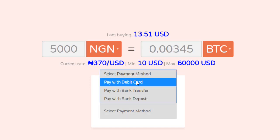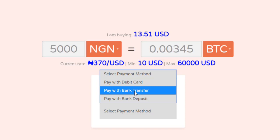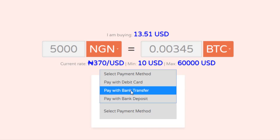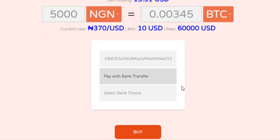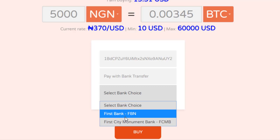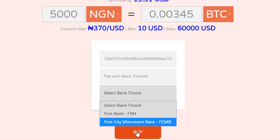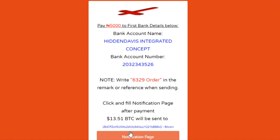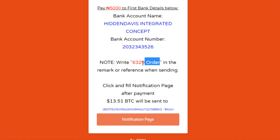Then they will ask for a payment method. You can use your card, do a bank transfer for those of us who use online banking, or go to the bank and deposit. Anyone that is okay for you. What I do is use bank transfer. After that, they'll ask for the bank you want to use. They have an account with First Bank of Nigeria and First City Monument Bank, which is FCMB. So I transfer to First Bank and buy. This is the instruction from the exchange, which says pay 5k to First Bank, details below. They gave me the bank name and account number, and after that they give you the order number. I have order 6229 to put in the remark or reference when sending.